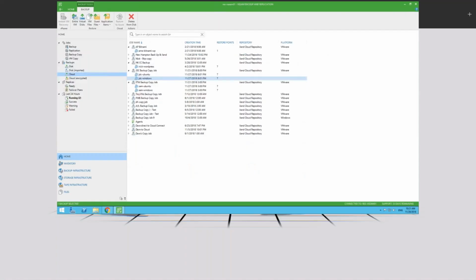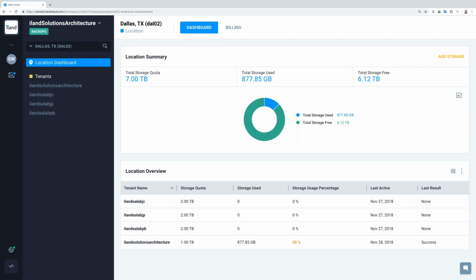Finally, I also wanted to show you what's possible through the iland Cloud Console. This is giving you visibility over whether you have a single repository or whether you have multiple repositories in the cloud. You have full visibility and control over the storage quotas within the cloud environment. So you have visibility to make sure you have enough storage within the cloud to sustain your backups being moved to that repository. So in this case, you can see I have a total of 7 terabytes from iland. I'm using about 877 gigabytes, and I have 6 terabytes free.